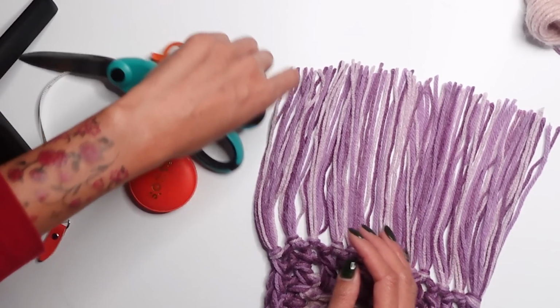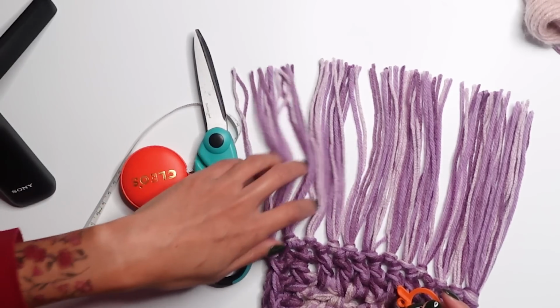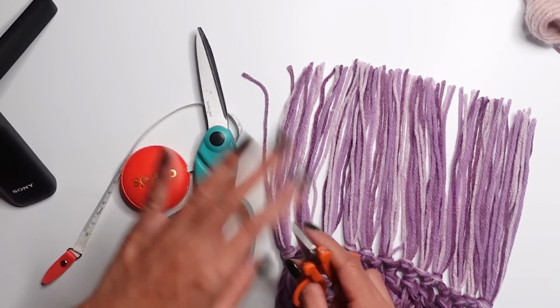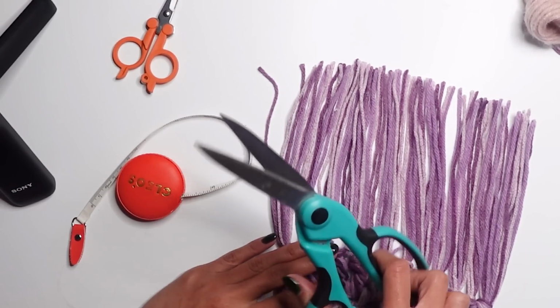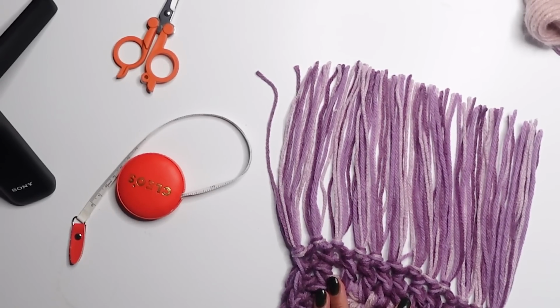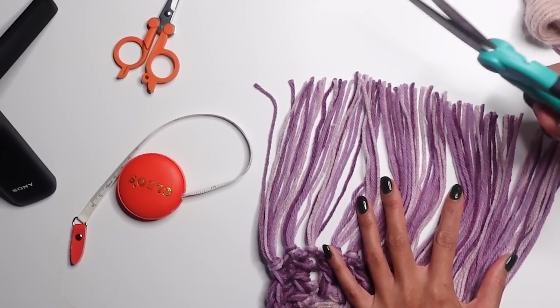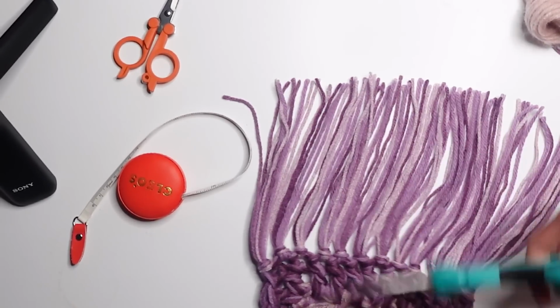So you're going to straighten out all of the strands. You can use a comb if you want. I just used my fingers, and I actually decided to use a big fabric scissor instead of this little scissor, because it's easier to cut. I did it about 6 inches long. You can use a measuring tape, or you can just eyeball it, and slowly you're just going to cut across as straight of a line as you want. You can go back and clean it up as well.